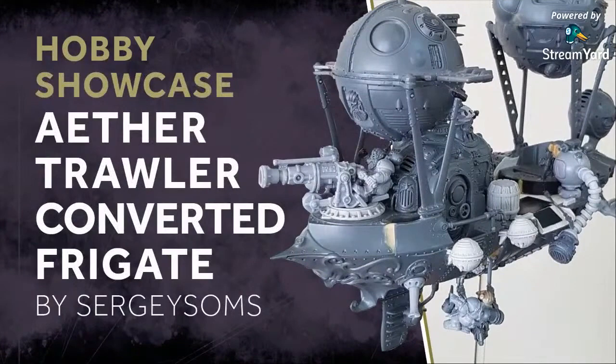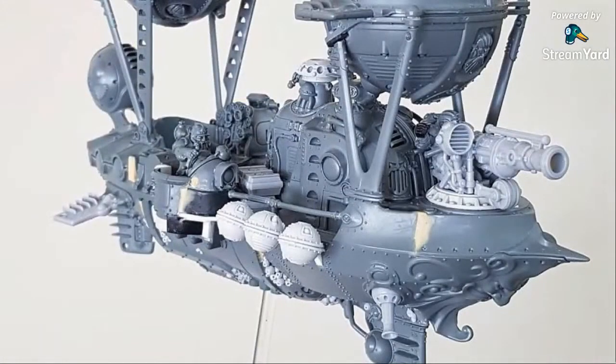This is an Aether Trawler made by a guy called Sergeysoms on Instagram, and he's very kindly given me permission to use all his images and to show you this on the channel. So what he's done is he's made a trawler type vessel out of a frigate, which is really cool. So let's just move on to the next screen where you can see a bit more. There's a few different pictures I've got where you can see it.